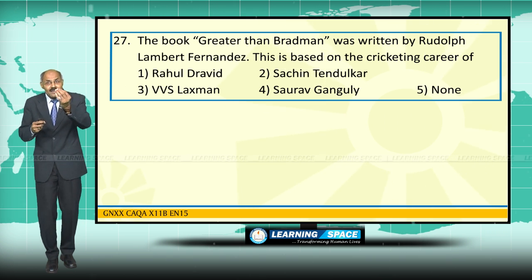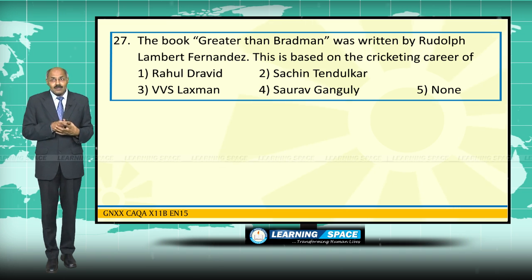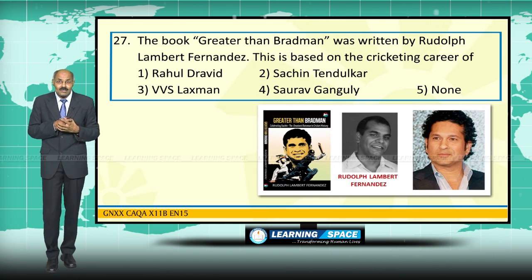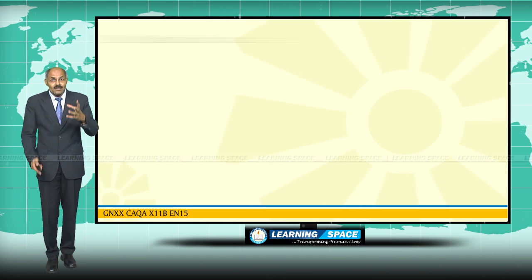The book Greater Than Broadman was recently written by Rudolph Lambert Fernandez. This is based on the cricketing career of Sachin Tendulkar. The answer here is Sachin Tendulkar. Look into the next one.